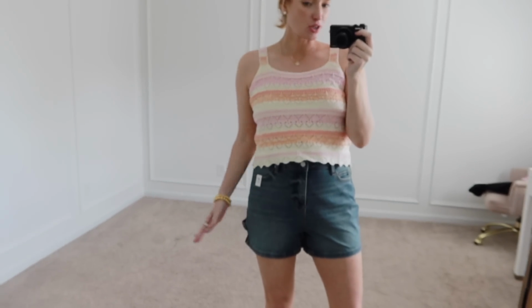I wanted to try these denim shorts. These come in 4 different washes. They have a 4-inch inseam, so they are not booty shorts.